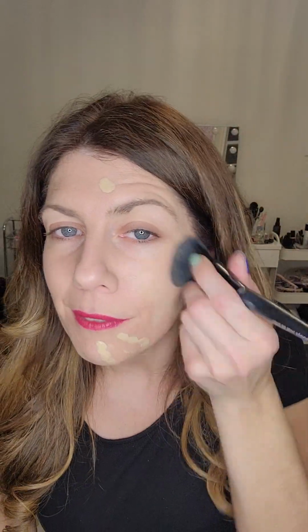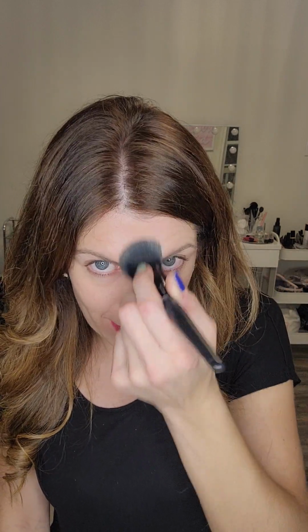So I'm just going to do one side of my face here now. And I'm going to use a liquid foundation brush. And that's how I like to put on my liquid foundation, with a brush. I like to put my CC cream on with my hands because it's just more blendable and more lightweight. But when it comes to my foundation, I really like to use the liquid foundation brush, and then I like to get the blender.